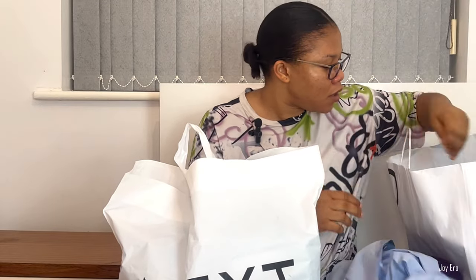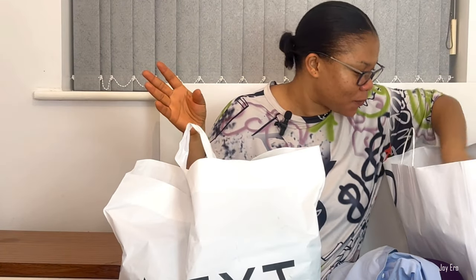It was on sale. He also got this denim. This denim he got from Next, I'm sure you guys can see. He got this one from Next, and this one was for £12. You guys, £12. I'm like, what?